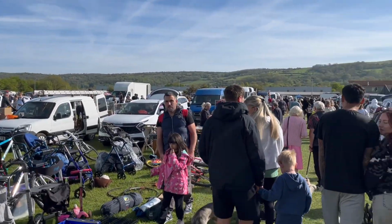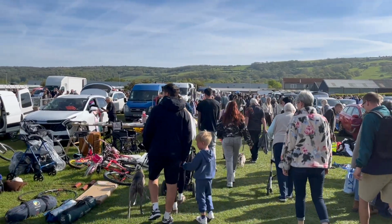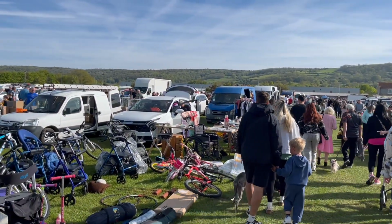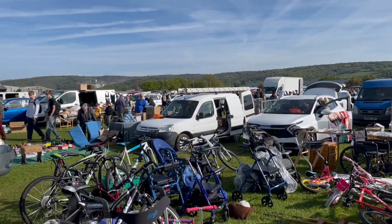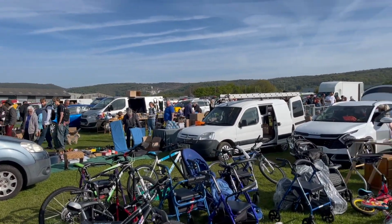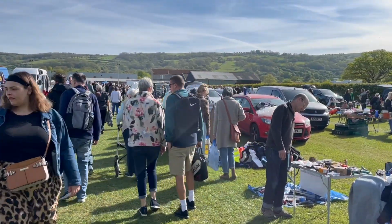Before we moved into the barn, we came down here with all the excess stuff from the previous house. If you want to get rid of your stuff, this is the place. And what a beautiful morning to do it on.